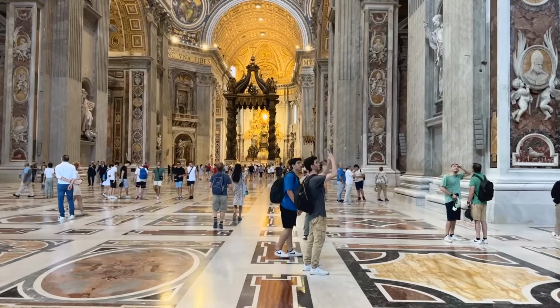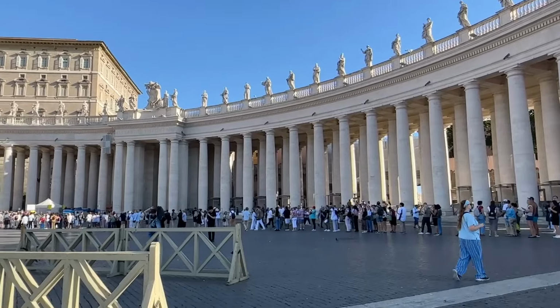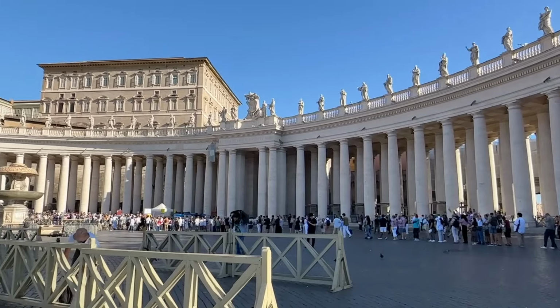Anyway, if you want to climb the dome, the only way to climb the dome is to do it from inside of St. Peter's Basilica, which means you must go through security first. There are 3 ways to go through security to enter St. Peter's Basilica. The first is by entering that line over there, the famous line to get into St. Peter's Basilica from St. Peter's Square.